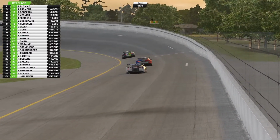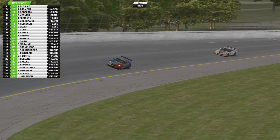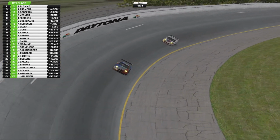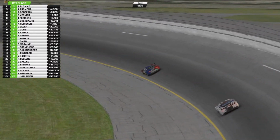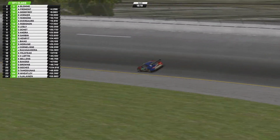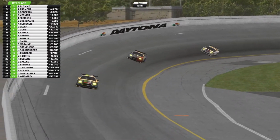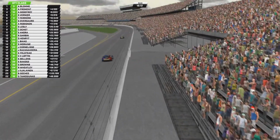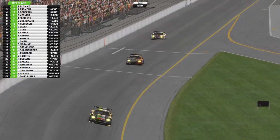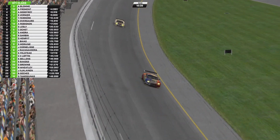The rest of the field is about 5 seconds ahead of him, 6 seconds. So Blom, yeah, almost 10 seconds ahead now. He's lost 10, 13 seconds to that. So he's in P6, and I don't know if he's got a chance of catching, because Ferrier's in the slipstream of Vernier, and Vernier's in the slipstream of Godfrey. So that's going to be tough.